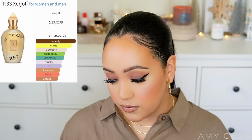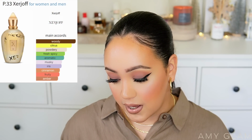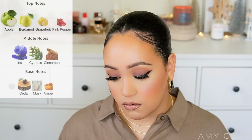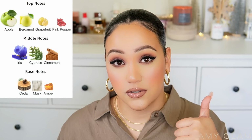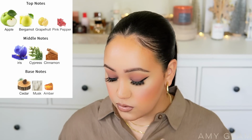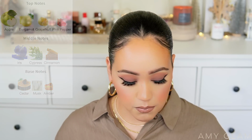The main accords for this one are woody, citrus, powdery, fresh, spicy, aromatic, musky, iris, cinnamon, fruity, and amber. Top notes, apple, bergamot, grapefruit, and pink pepper. That sounds great to me. Middle notes, iris, cypress, and cinnamon. Sounds really good too. And the base notes are cedar, musk, and amber. This could be a pretty good one. Let's see.